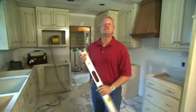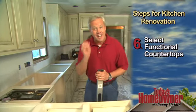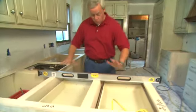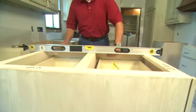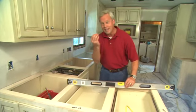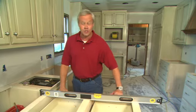As Ann mentioned, she's chosen natural stone for her countertops, and that's a great choice, but natural stone is fairly brittle, so you need to make sure that all the cabinets, once they're in place, are nice and level, and all the areas, especially corners like this, are nice and flat, because any little point that's just a little high can create a crack in a natural stone countertop.